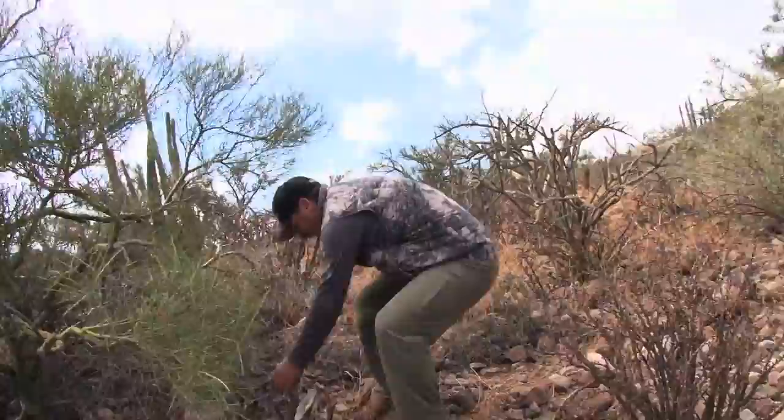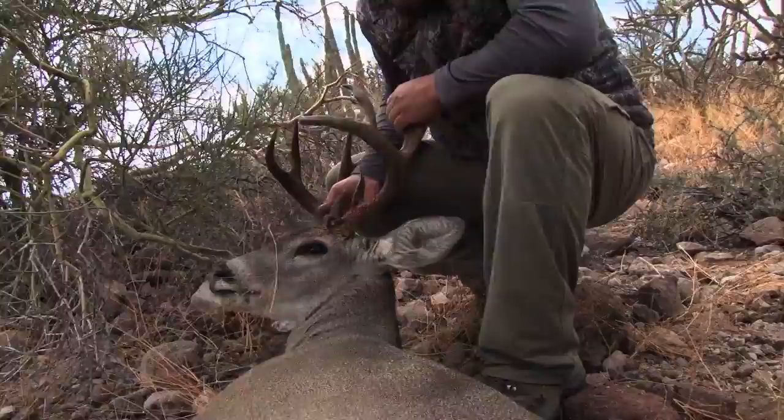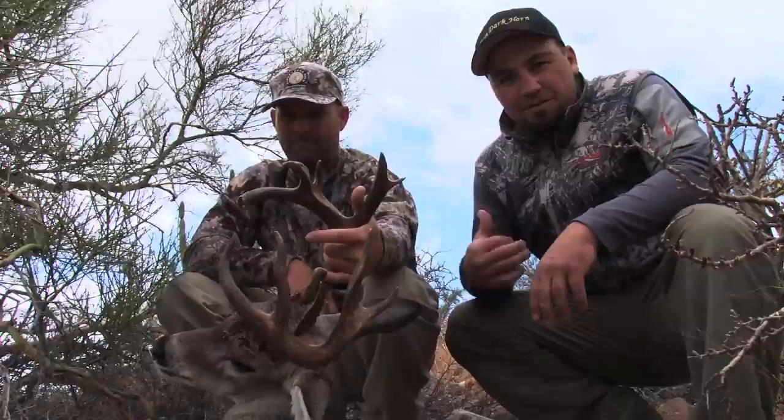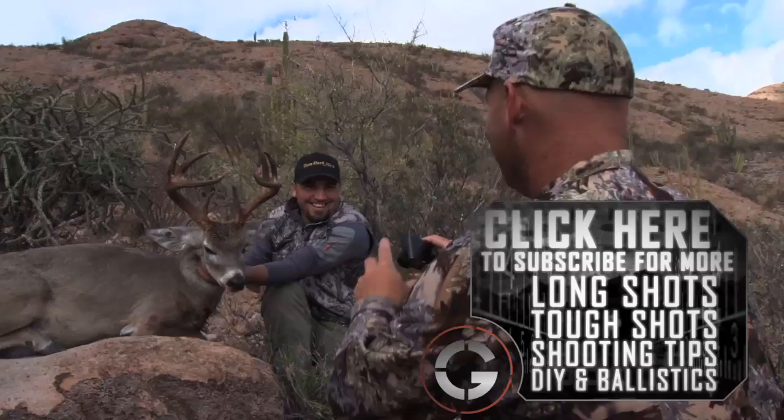Oh yeah, this is what you were seeing right here, wasn't it? Yeah. Look at the mass, 4'2". Dude. Dave's a good guy, got us right on him, put him down. Good shooting. Nailed him, brother. Right on. Good deal. Dude, if you ain't smiling from ear to ear on this deer, you're crazy. That thing is a tank.